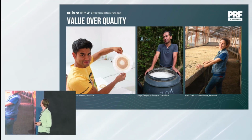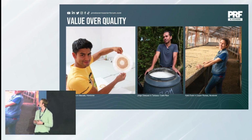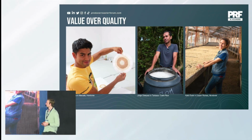On the screen here are 3 people who have inspired me a lot in my journey with Ally Coffee. And they've all 3 shown me how they create value at their farms, communicate about it, and are able to capture much more money for that in return. We've got Napo and his family, Flor and Dulce Maria in Honduras.